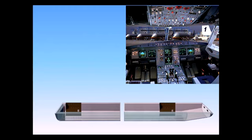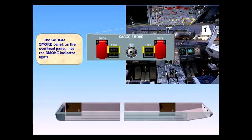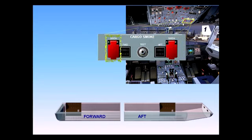The cargo smoke panel on the overhead panel has red smoke indicator lights. There are 2 guarded discharge switches and 1 fire bottle. Each switch controls 1 squib or discharge head of the bottle. When pushed, the fire bottle is emptied into the respective compartment. The extinguishing agent is discharged via 1 nozzle into the forward compartment or 2 nozzles into the aft compartment.